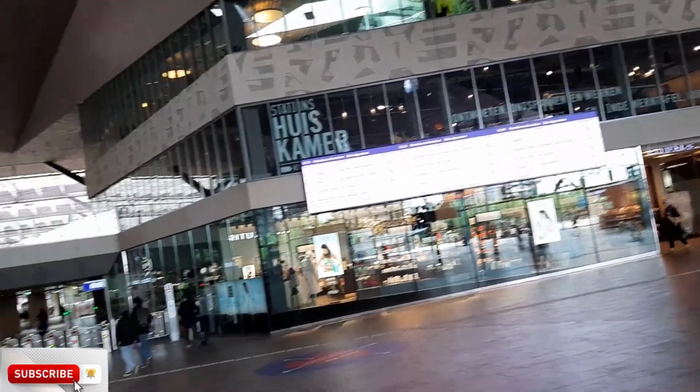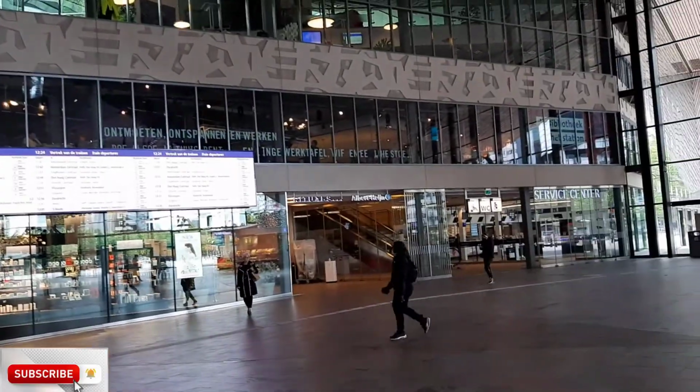Something about the station, it has transportation to France and to Belgium. And the Thalys also goes through here, Rotterdam, and goes all the way to France.